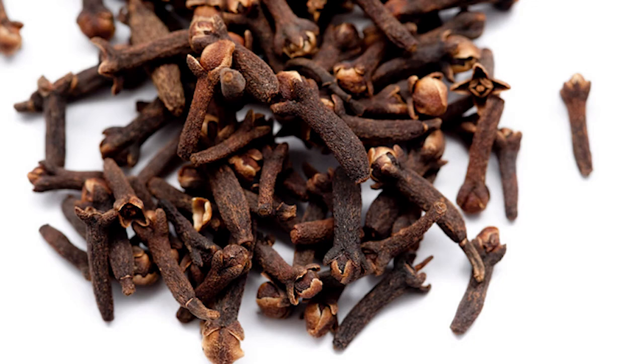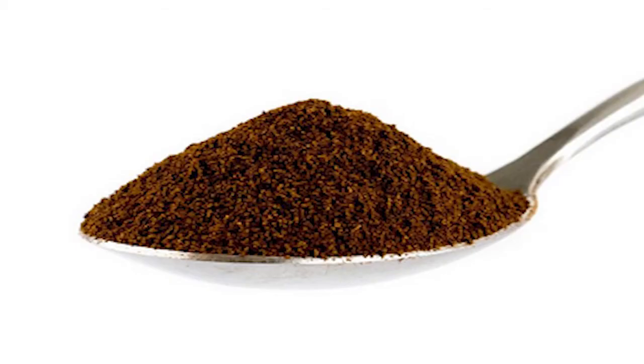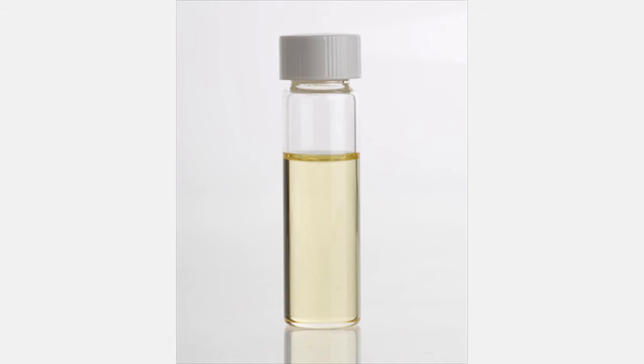And cloves can be added to food. I mean, the Indian recipes often add cloves into the cooking just to spice up the flavour of that food. But you can also use powdered clove and just sprinkle that into the food. And then, of course, clove oil is a highly concentrated form of the clove, and the clove oil is well known obviously for treating toothache.